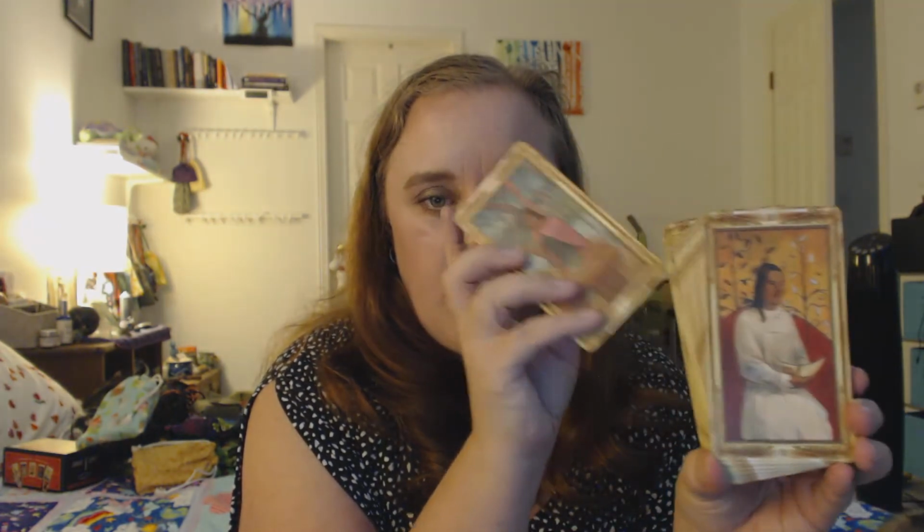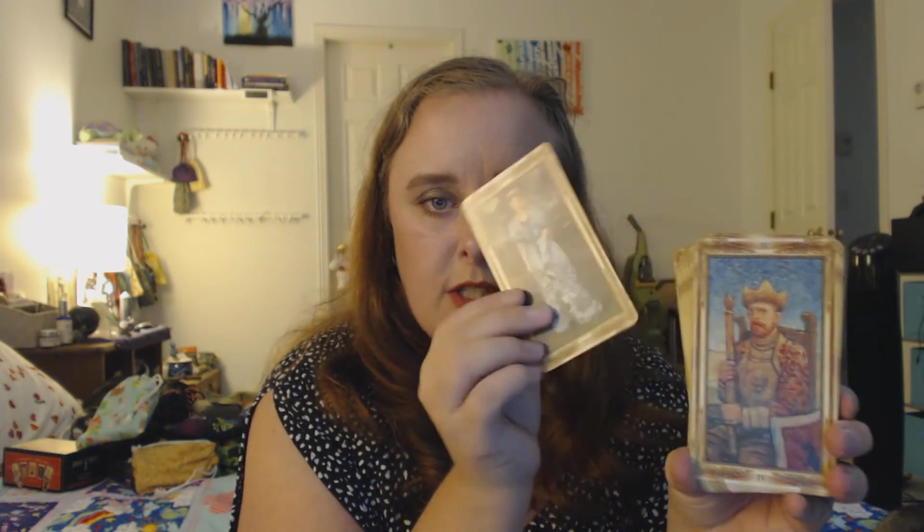This is Impressionist art, inspired by artists like Van Gogh, and there's like 4 or 5 main inspirations that you'll see in the minors. Beautiful deck. I thought at first this was actually reproductions of original art. It is inspired by, but the images are carefully painted to depict the imagery of the tarot. So they aren't just happenstance matched up. They're actually painted for the tarot.